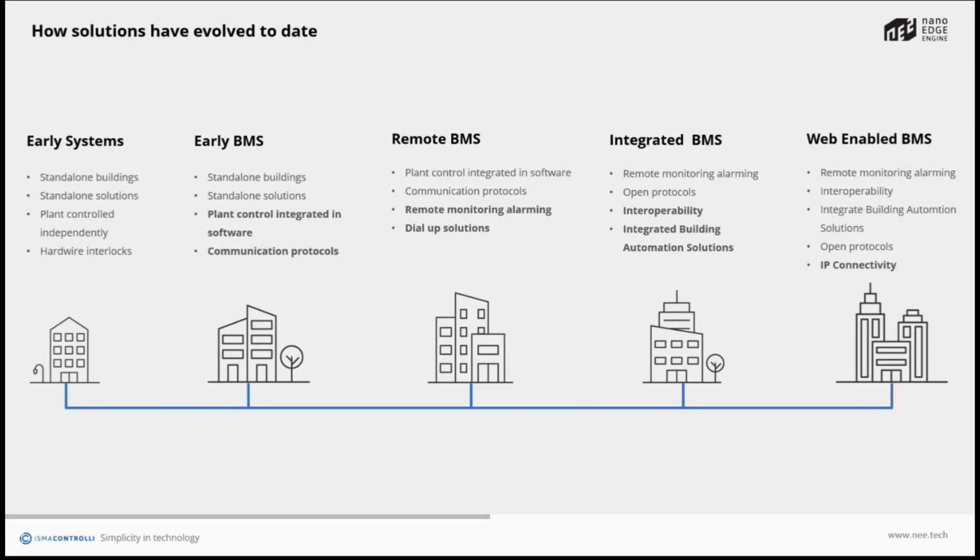I hope there are still people with us who remember the very early systems, where we had very simple controllers, a lot of hardware interlocks, no communication, no software. That was the very first stage of automation in buildings. Later on, we had the opportunity to develop more communications, and those communications allowed exchange of data between the devices, and between the devices and the software. So that was when the early BMS arrived.